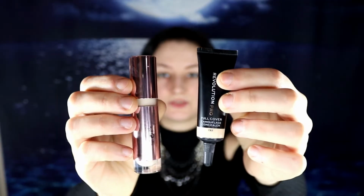Of course, the Conceal and Define foundation is well known on the internet, everybody has reviewed it. We have lots of mixed reviews of the Conceal and Define one. The Revolution Pro one is brand new. The same applies to the concealers.